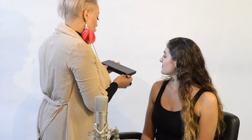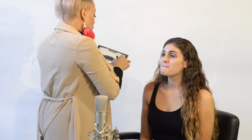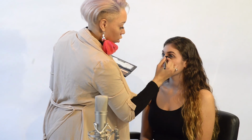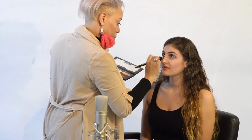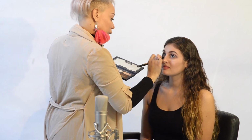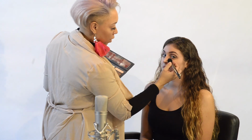So now I'm going to go in with my Kat Von D highlight and contour palette. I'm going to use the medium tone foundation for her, and get underneath her eyes. You can use powder, or you can use cream base, however you feel. It all depends on the foundation that you're using and also the skin type as well.